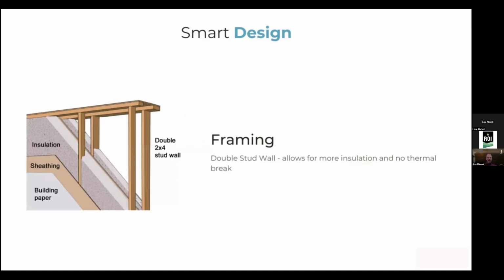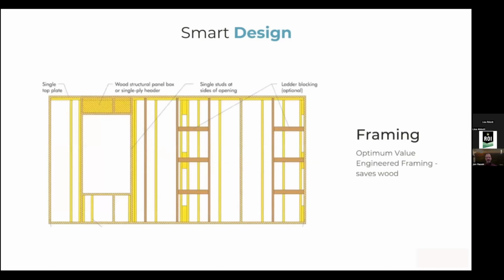In terms of framing, yes, a single 2x4 stud wall is probably the cheapest option, but balancing energy efficiency and affordability, I think that the double 2x4 stud wall is a great approach. It allows for more insulation and it prevents a thermal break. Yes, it's more lumber.